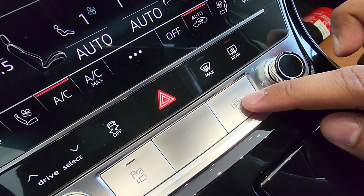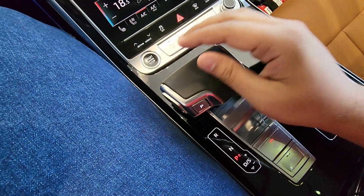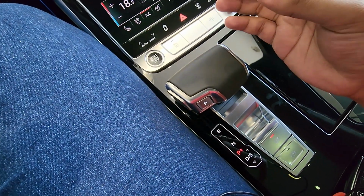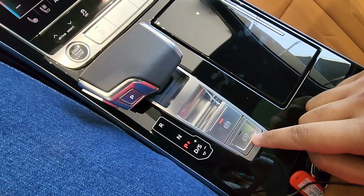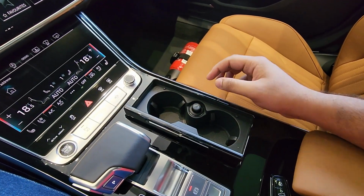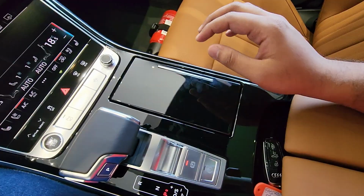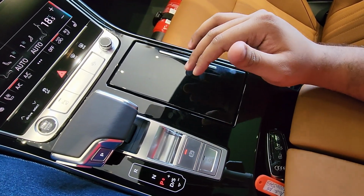Then here you have your safety system controls, your volume and tuning knob. Then here you have your gear selector for your 8-speed Tiptronic. You have your electronic parking brake, auto hold, and you do have a cubby hole over here for your cup holders, and it is in the piano black, but again, if you want, you can get different trims for this.